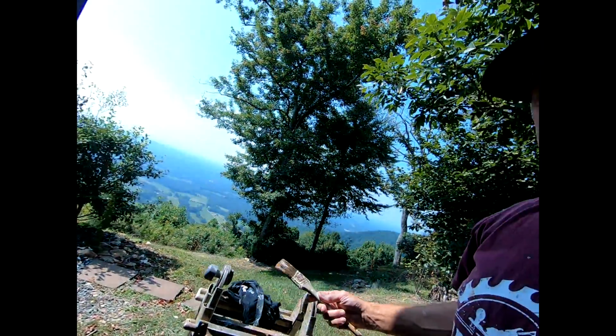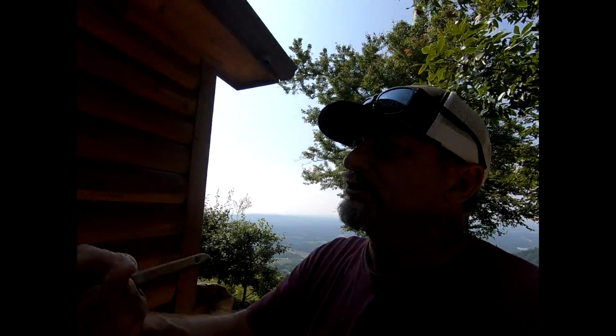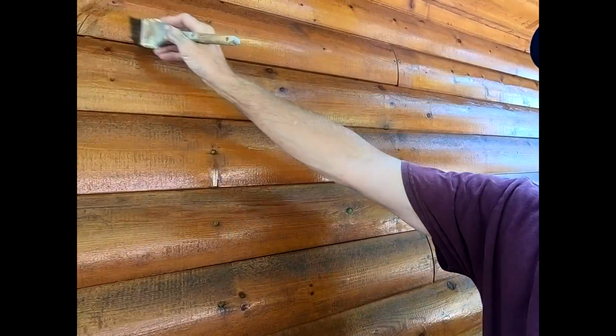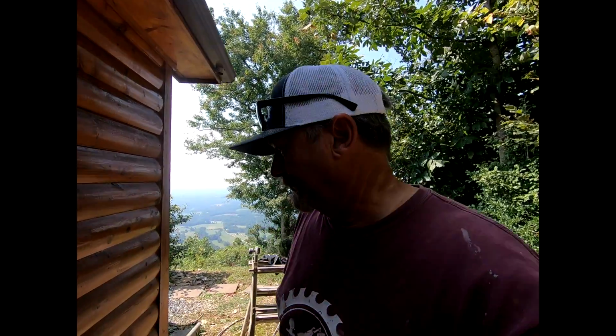You can also take an old Sawdust Dude t-shirt and unload your brush and get a dry brush and brush that in evenly like this. That way you won't go back and there'll be dark lines on the bottom of your log. So watch for those drips and watch for the sags.